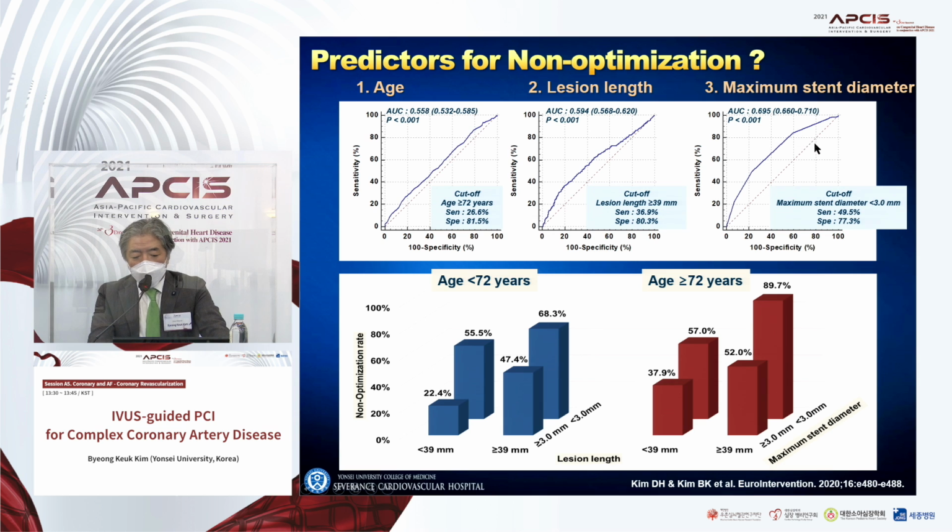The third one is stent diameter. A small vessel with small stent diameter is one of the significant predictors for stent non-optimization. So old age, small vessel, and long lesion are the most significant predictors for non-optimization. In this graph, the optimization rate of this group, with old age, small vessel, and long lesions, is less than 10%, even with IVUS guidance. So we should know this group, in which non-optimization always occurs.